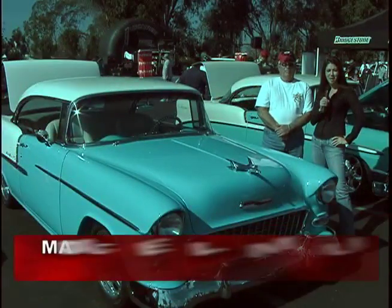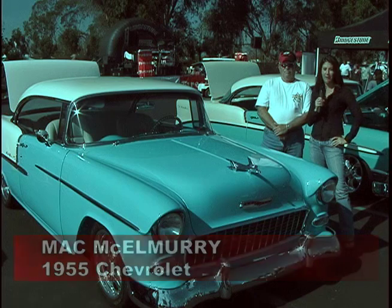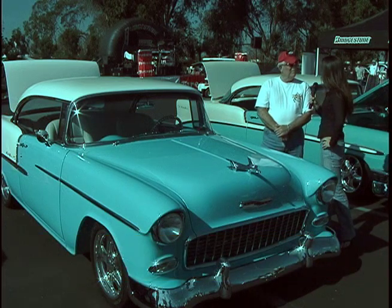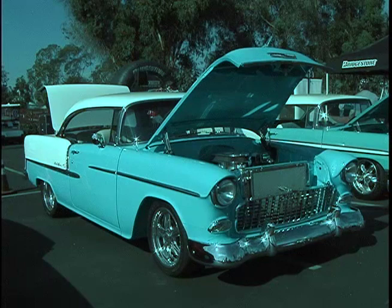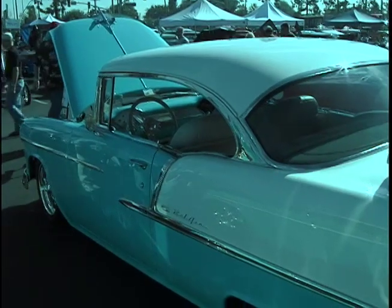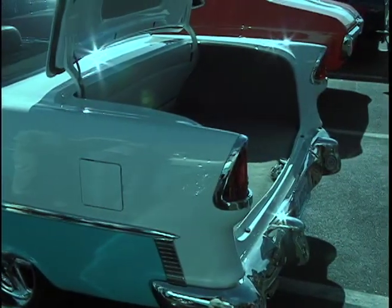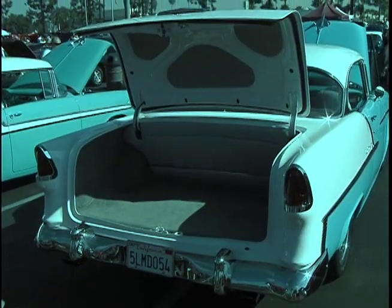I am with Mac McElmurry and his pristine 1955 Chevy Bel Air. It is so gorgeous. Thank you so much for being with us. My pleasure. Now, you have a story for us on how you got this car. Well, one of my customers had it, and he asked me if I wanted an old Chevy. I said sure, so I bought it sight unseen for $950, and it was all in a box. No engine, no transmission, just all of the pieces in a box.